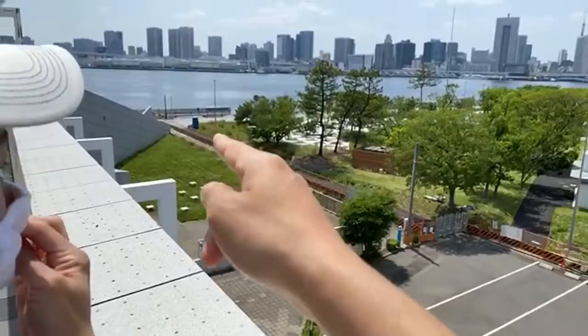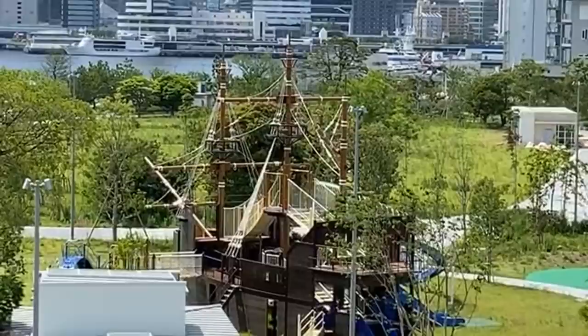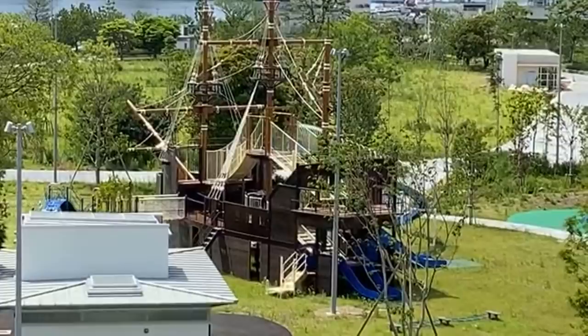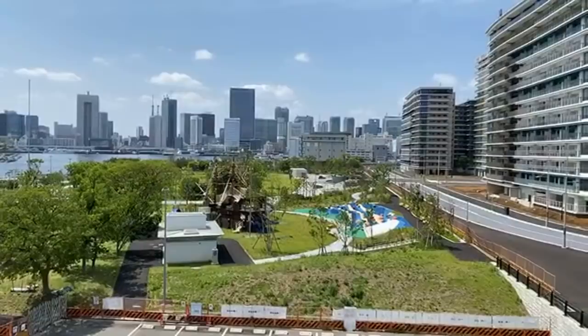No. No. That's like a pirate ship. It's a pirate ship that's never been played on before. Awful. Can't believe the city is making us, like, showing us eye candy and we can't go and play around with it. We can play next year.